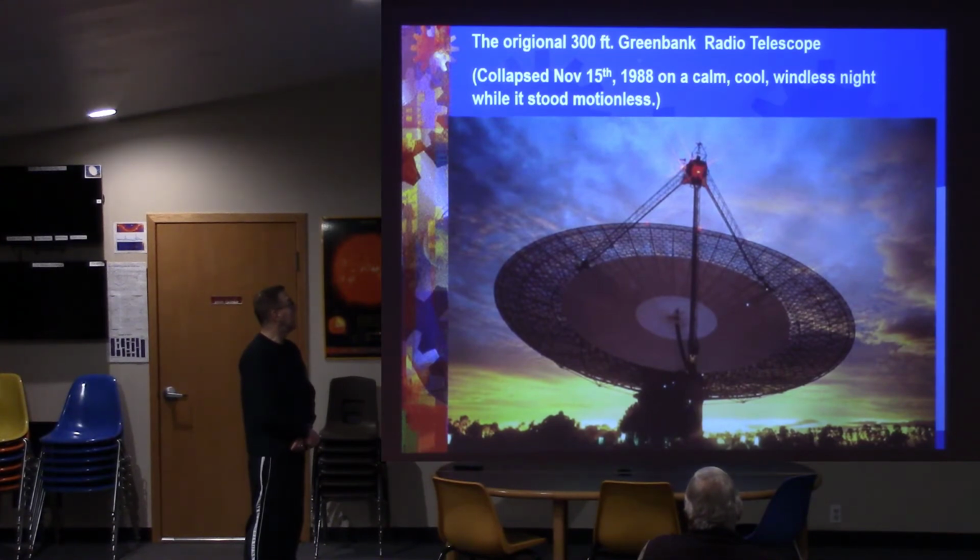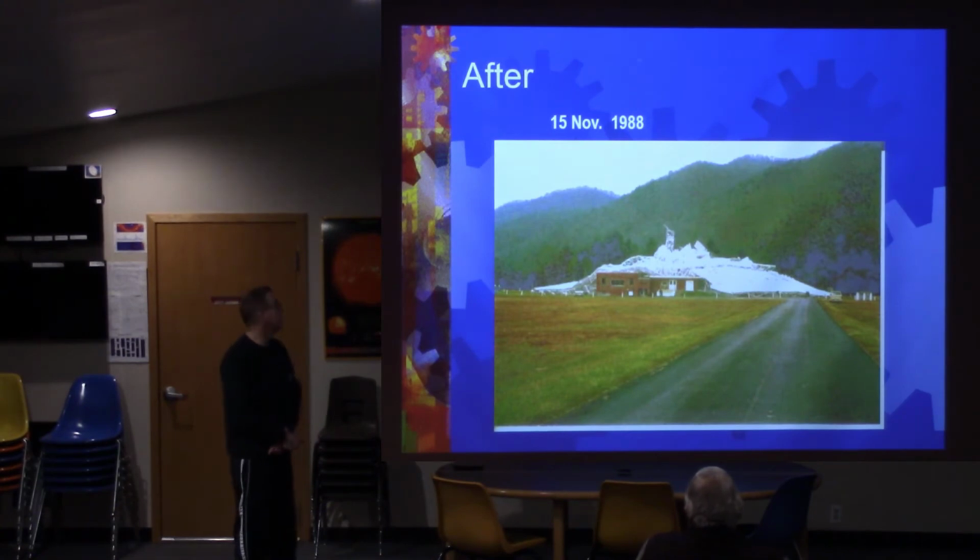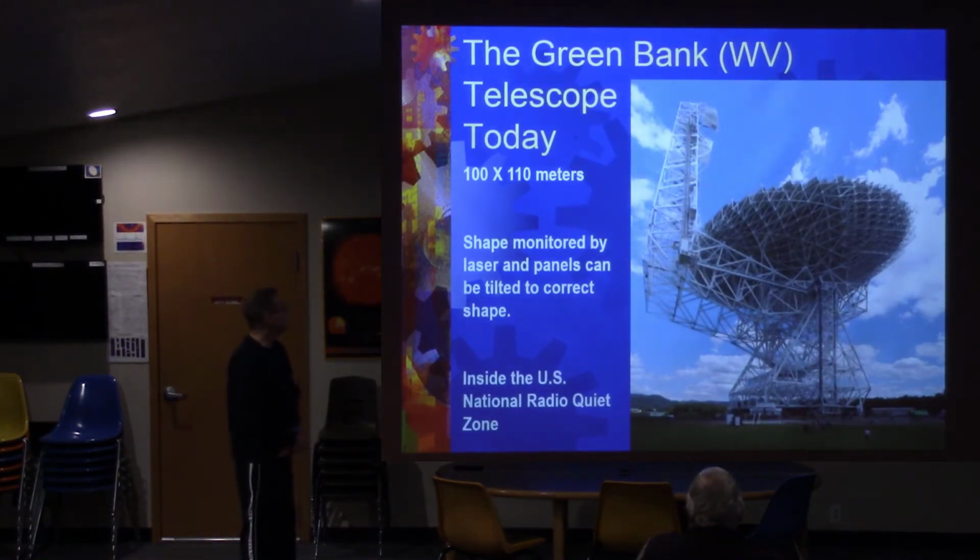It collapsed in 1988 on a calm, cool, windless night. I guess the operator stepped out, looked around, went back in, set his coffee down, then everything vibrated a little bit, and that became that. But now it's that. Metal fatigue. It probably would have taken him out if he'd been out there. So we've heard from the radio guys that funding has come and gone, and it's been touch and go and kind of scary, but it's still operational.